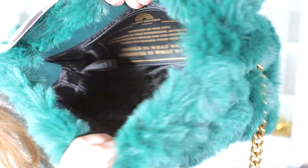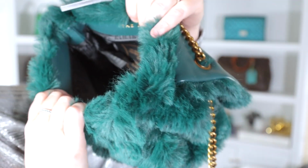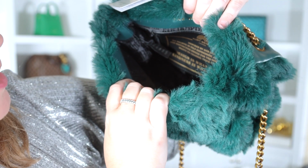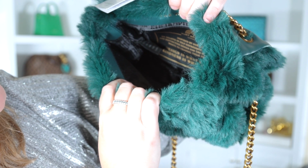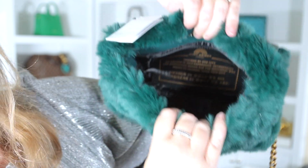Here is the interior of the bag without the stuffing in it. This is interesting. I've never seen this patch on the back of the bag. Let me read that to you. It says, Kurt Geiger, London. Inspired by our city, we believe in self-expression, authenticity, and distinctive design for the individual who wants to channel their true self. Design is what we do. Kindness is who we are.